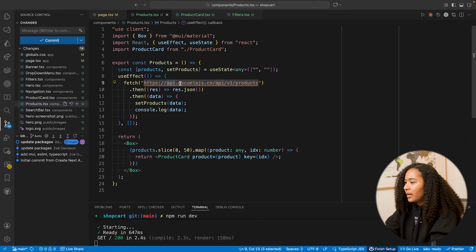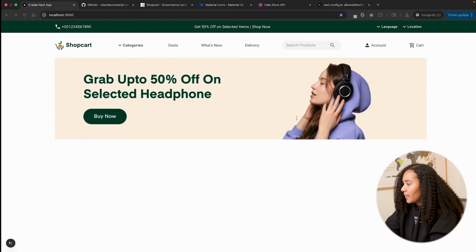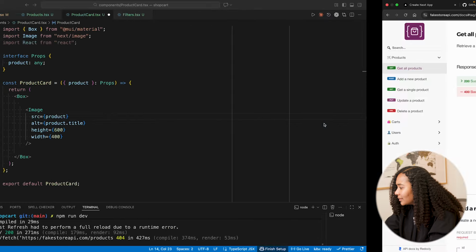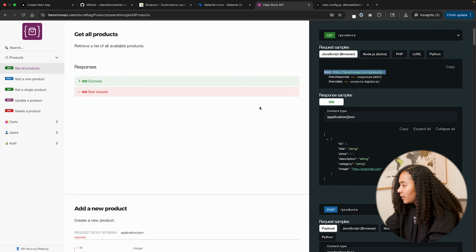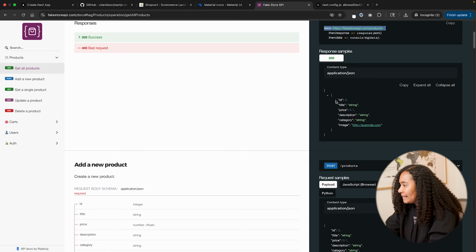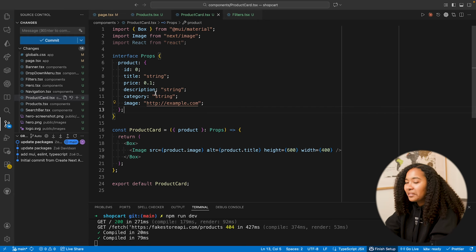And then instead of that, I'm gonna just grab from here, and similar concept, but it's going to be product.image. And yeah, product title. Okay. And then, oh, we even have the product, like a really sort of straightforward structure that makes it easy, you know, to type.